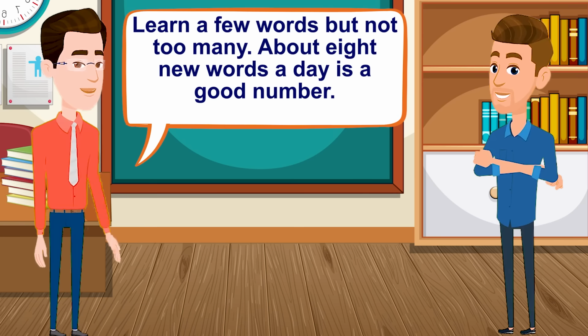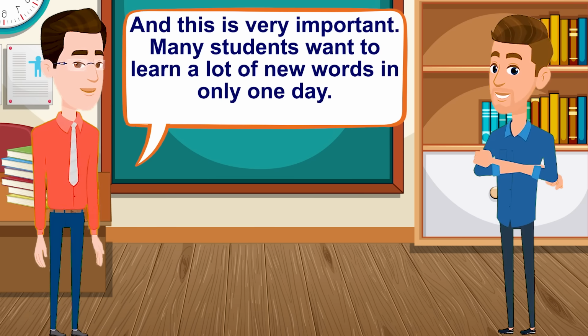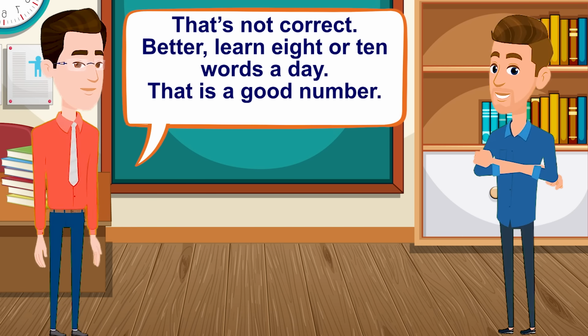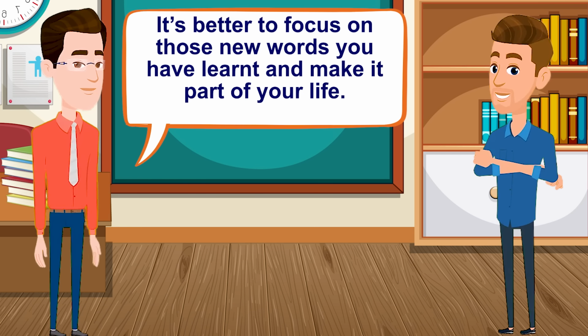Learn a few words, but not too many. About 8 new words a day is a good number. And this is very important. Many students want to learn a lot of new words in only one day. That's not correct. Better learn 8 or 10 words a day. That is a good number. It's better to focus on those new words you have learned and make them part of your life.